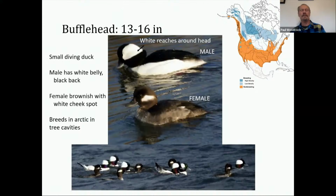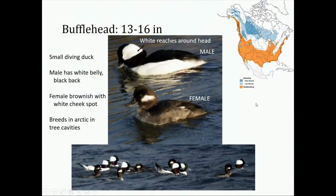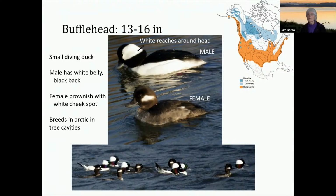I was going to add that the bufflehead does breed in eastern Washington, so it comes down through the freshwater lakes in Canada, and you do find them east of the mountains. You can see that in here. Thank you. One of our participants says that they see Barrow's goldeneye in Bellingham Bay near Taylor Dock along the ramp. Great. Thank you. Appreciate that. The more eyes that are out there, the more we can let people know where these birds are.